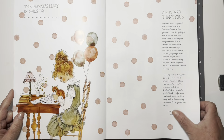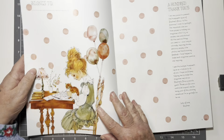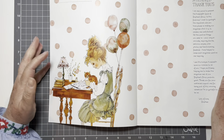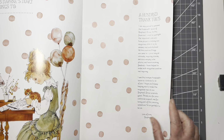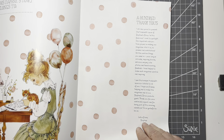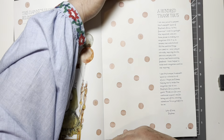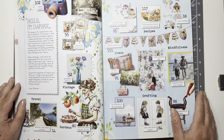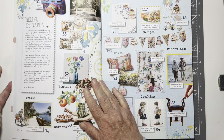So obviously right away we've got the lovely illustrations, and this one. Look at how cute that is, with the girl sitting at her desk, journaling. And a little thank you from Daphne. Well, 100 thank yous. So I hope I'm getting all of this in, because it's quite tricky. Daphne is quite a long, tall magazine, so I'm hoping I get the most of the pages in for you. Let me just reach up and see. I think I'm nearly there.